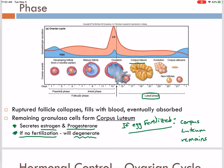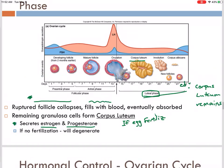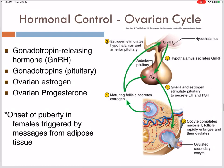And then guess what? The following month, it will be made again. If there's no fertilized egg, every month the ovary will produce a corpus luteum to release estrogen and progesterone. Then the corpus luteum will dissolve, degenerate. The next month, it'll form again, dissolve. The only time it sticks around is if the egg is fertilized.